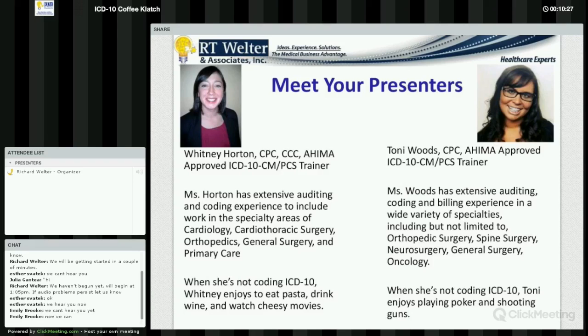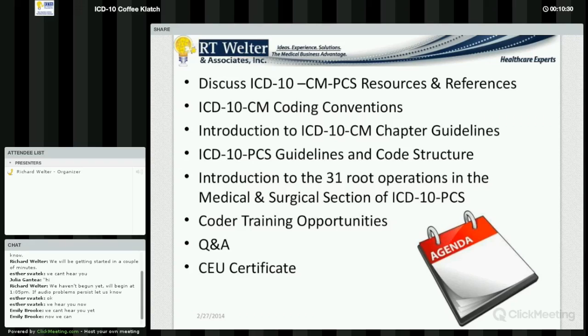All right, we're going to go ahead and dive right into some of our information. Today we're going to be talking about both ICD-10-CM and PCS. Just to give you an idea of where we're going to head throughout the presentation, we're going to start by taking a look at some free online-based resources and references, even outside of the texts that you can resource online. We're going to talk about ICD-10-CM first, review some of the prominent coding and convention changes and additions, talk about some code-specific examples. We're then going to move into ICD-10-PCS, review the guidelines, introduce the root operations, and talk about some root operations specifically. And then we're going to give you some information about some training opportunities that we're offering to help you bring your ICD-10 training full circle.